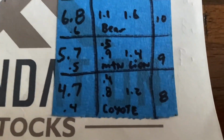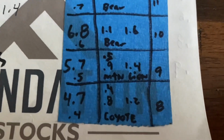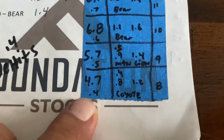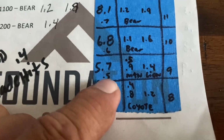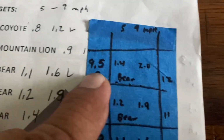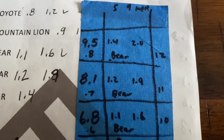I run mine this way, the closest target up, kind of working like the lay of the land. Most shooters do it the other way, but that's just the way I've been doing it. So basically, it was 4.7 at that distance, 800 yards, 5.7, 6.881, and 9.5 for my rifle shooting a 105 hybrid out of a 6 Creedmoor.